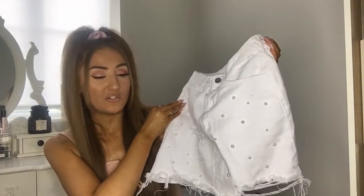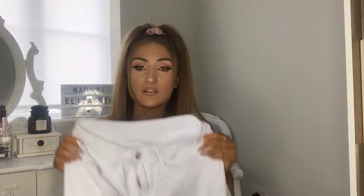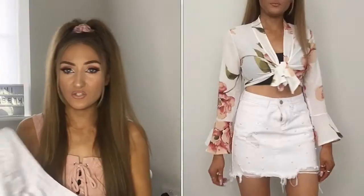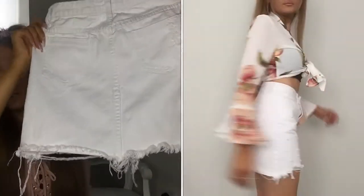So as you can see, it's just a white denim skirt. It's got all this pearl detail all over it. The distressing on it is amazing. I absolutely love distressed skirts, distressed clothes, distressed jeans. But I just love the fray bit at the bottom. It's actually such a nice length because there's nothing worse than a skirt that's ridiculously too short. And the same on the back, it's got the pockets, the little distressing on it.